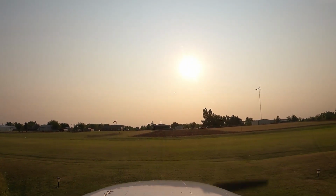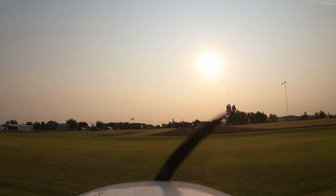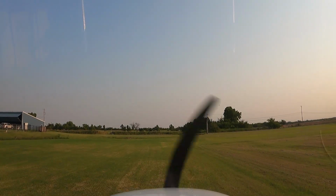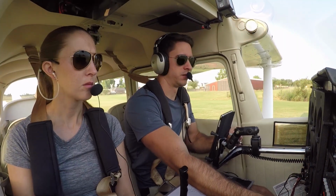Thompson traffic, Skyhawk 879ER, back taxi 17, Thompson. Thompson traffic, Skyhawk 879ER, departing 17 eastbound, Thompson.